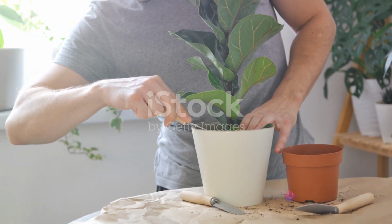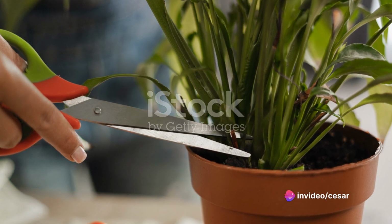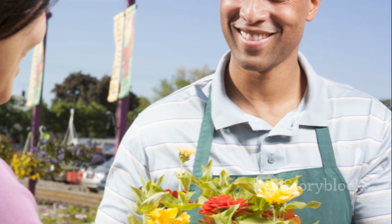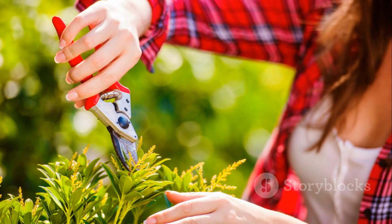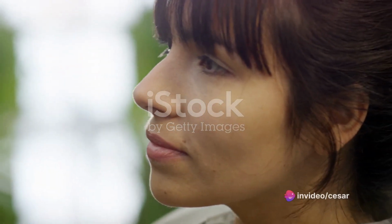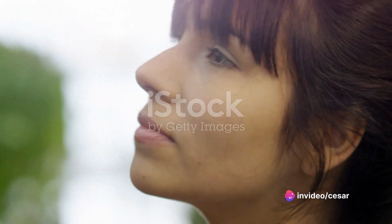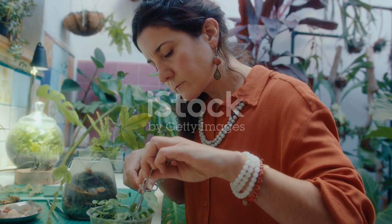Well, it's pretty simple. All you need is a pair of clean, sharp scissors or pruning shears. Cut off the dead or dying leaves at the base, being careful not to damage the main stem. You can also prune your plants to maintain their shape. Just remember to make your cuts above a leaf node. That's the point where a leaf or branch joins the main stem. This will encourage new growth in that direction.